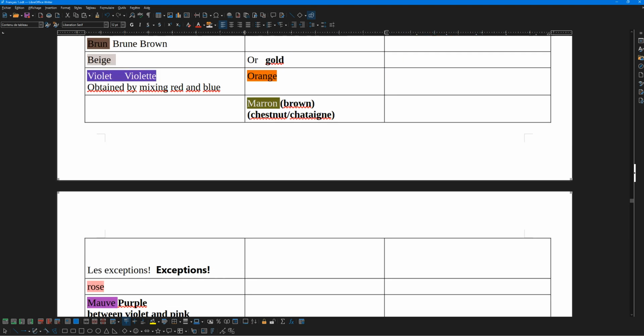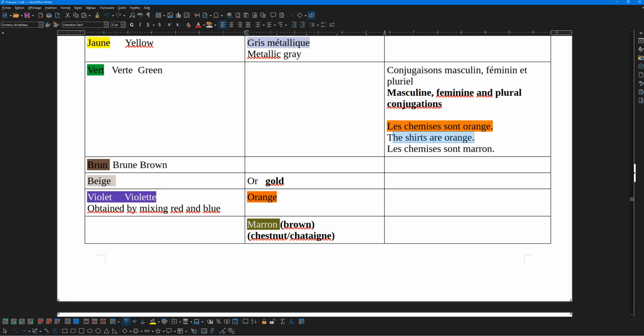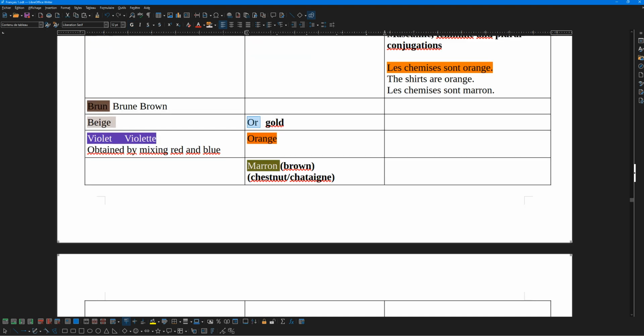When the color is actually the word of something that exists, and we name the thing for its color, like an orange. We can eat an orange, but there is also the color of an orange. And we'll say, like in this example, the shirts are orange, les chemises sont orange. So there's no conjugaison there. Why? Because when we are referring to an object or a thing that has the color, we don't conjugate it. I can also say les chemises sont or. It will be or, gold. So we have marron, that is a kind of brown, but refers to chestnuts, châtain.